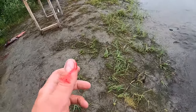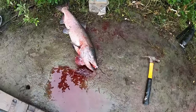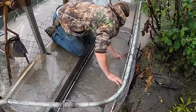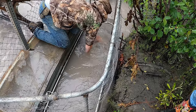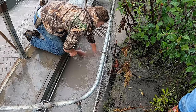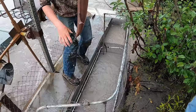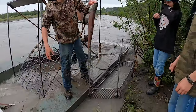Ouch, that fish got me good. That's my blood right there, not fish blood. That one right there bit my finger real bad. Yeah, that is a nut. That is a real nice red. Look at his head. Yeah, all of their noses are beat up from running against the wire.